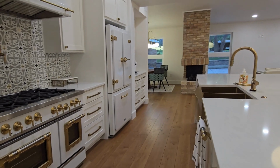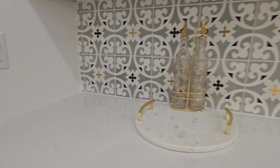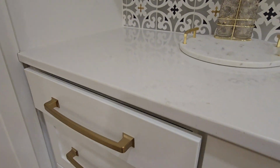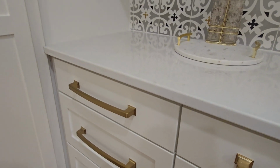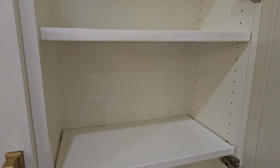Here's where we are now in the lower part of the kitchen. We're going to kind of go around. Now, this floor plan of mine does not somehow account for the center island. Just getting you an idea of what these look like. We've got soft close drawers and doors throughout the house, including these cabinet doors.